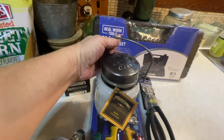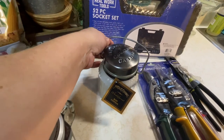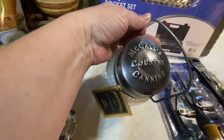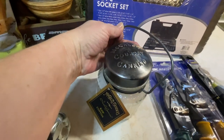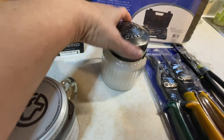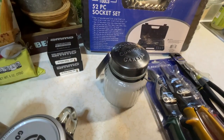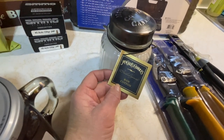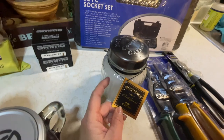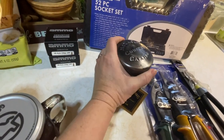Okay, I also picked this up. This candle, I got this for my mom for Mother's Day. It's so pretty. It says McCall's Country Canning on the top. And it is a really nice, pretty jar with a handle. And it smells amazing. The raw cotton is what it says. And she loves any of the clean cotton scents. Oh, she just loves them. And this does smell really nice.